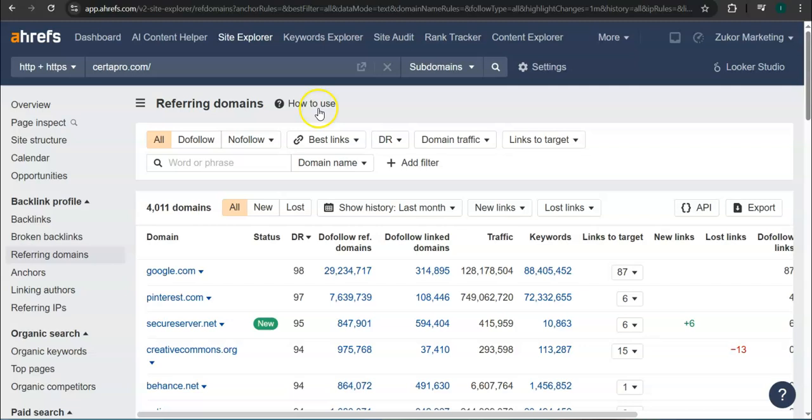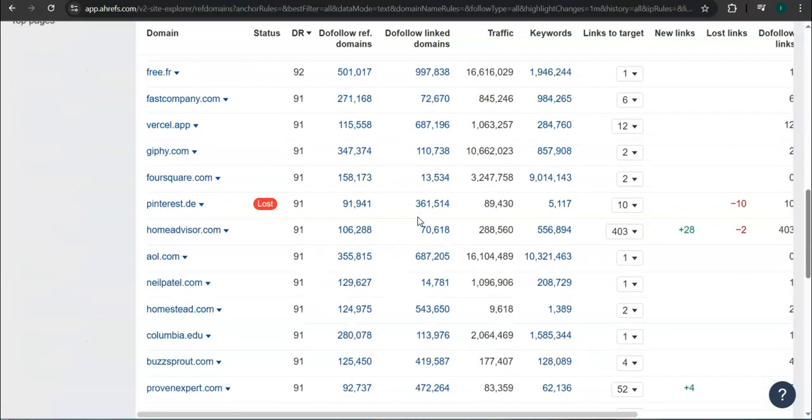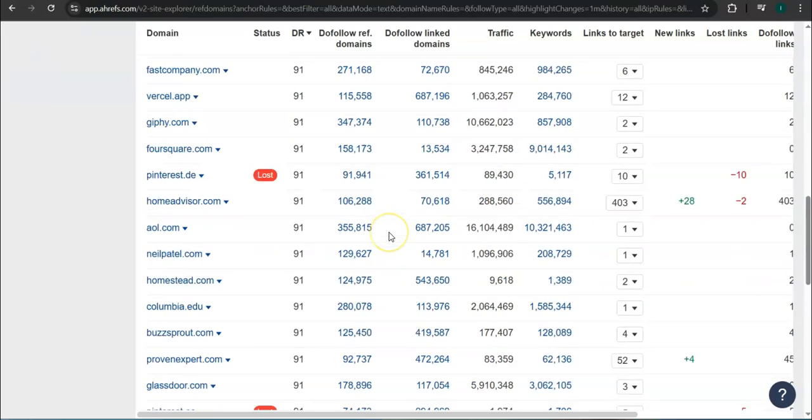So here, these are all the referring domains for CertaPro. So for example, NewYorkTimes.com or NYTimes.com, 94 for DR rating or the trust rating, and 214 million traffic in the last 30 days. Better Business Bureau or BBB.org, 93 for DR rating, and more than 6.4 million traffic in the last 30 days. And another one here, Zillow.com, 92 for DR rating, and almost 39 million traffic. And there's still a lot more.